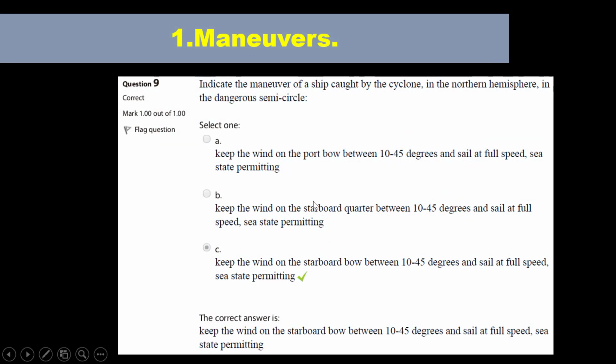So let's proceed to the next question. Indicate the maneuver of a ship caught by the cyclone in the northern hemisphere in the dangerous semicircle. A. Keep the wind on the port bow between 10 to 45 degrees and sail at full speed, sea state permitting. B. Keep the wind on the starboard quarter between 10 to 45 degrees and sail at full speed, sea state permitting. C. Keep the wind on the starboard bow between 10 to 45 degrees and sail at full speed, sea state permitting. C is the correct answer.